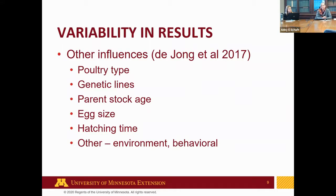Different hatching times, different hatching profiles, and all of this is even before we place birds on the farm. And then we run into other things such as environment or behavioral responses too. So sometimes it is difficult to say, okay, is there an optimal time, or are we just trying to avoid extended time periods before the birds get feed?